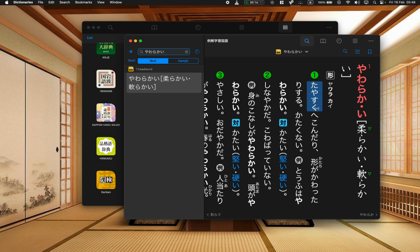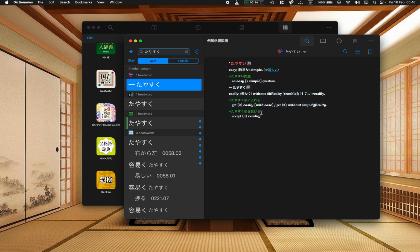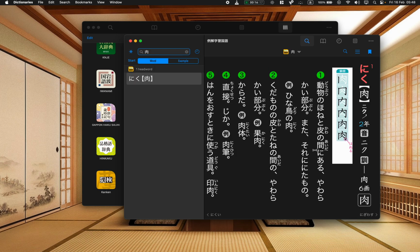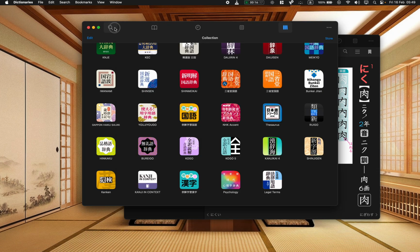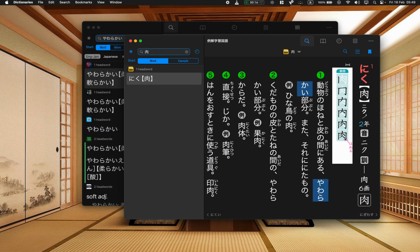That one isn't even in that dictionary, so we're going to other content. So what I found a lot easier is you have your Niku entry, and we're just saying yawarakai was 287. Yawarakai, I have no idea what it means. We're just going to search it for you in English-Japanese, and we see it means soft. Okay, so the soft part.